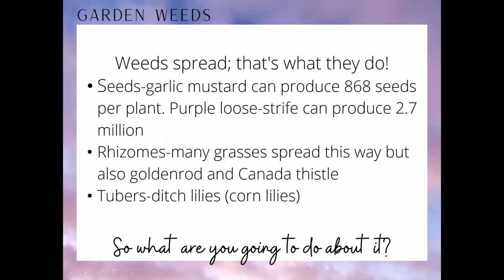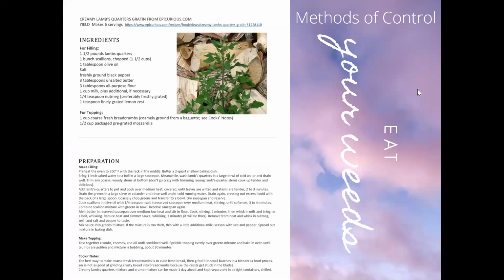So what are you going to do about it? Well, let's see. First, you could eat them. Eat your weeds. That's what I would recommend. They're actually really nutritious too, if you think about it. If you look it up, you can find out the nutrition information. So this is a recipe for creamy lamb's quarters gratin from Epicurious. And the link for this is in the sources too.